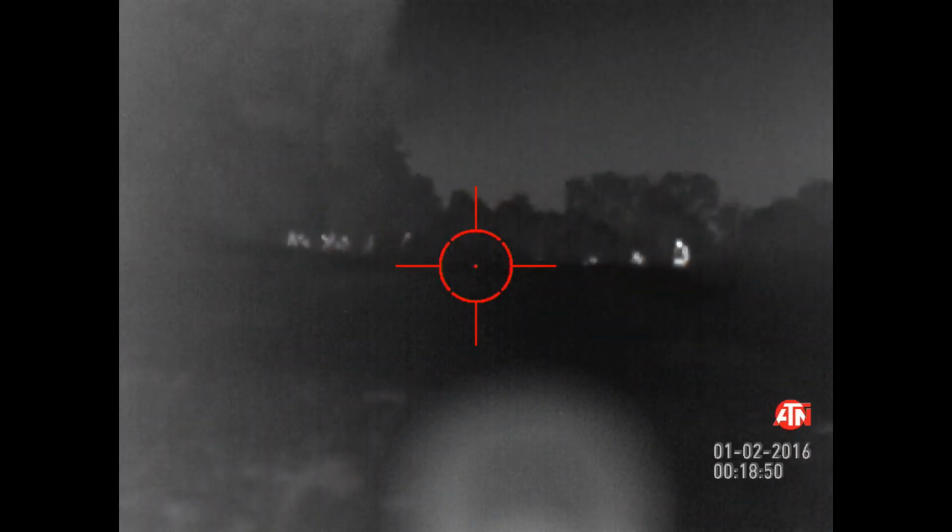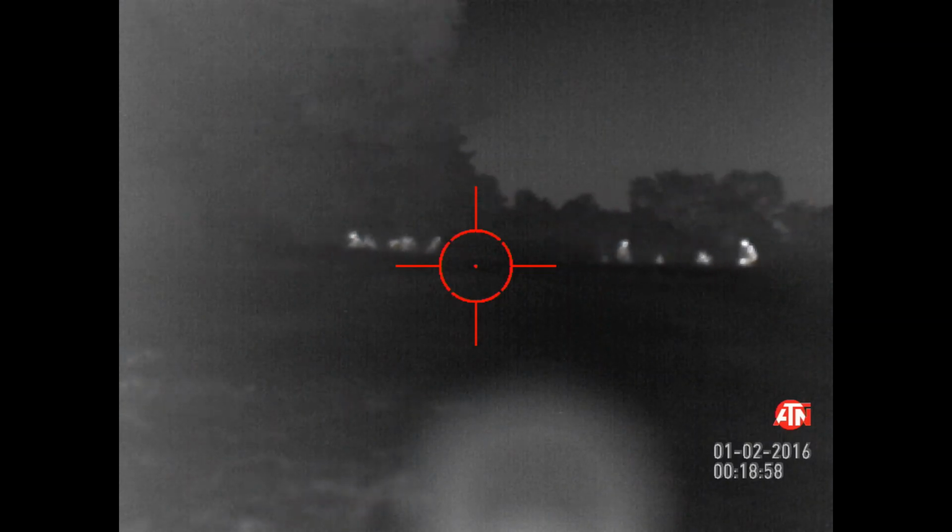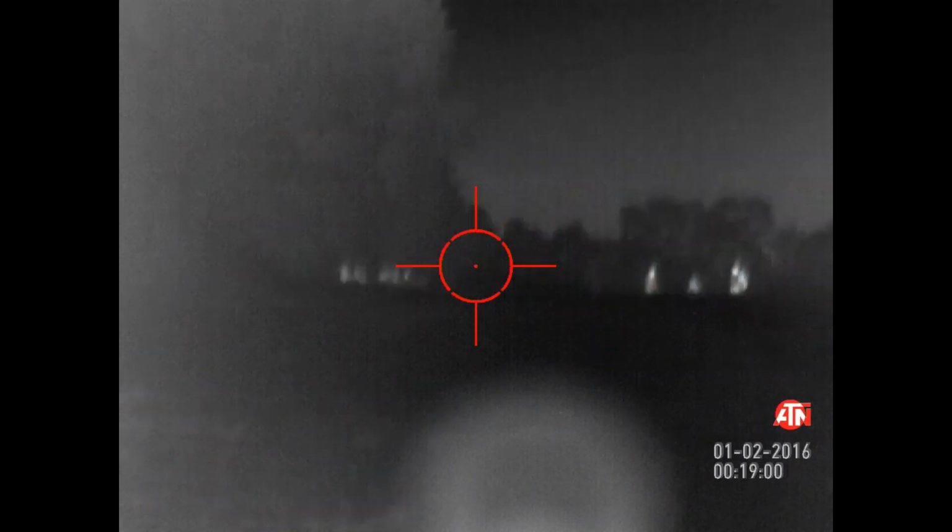Now, I'm not firing at them at all. I'm just observing them as they move on me, and they're doing an excellent job. The first ambush was kind of shaky, but this one, their reaction to finding us and maneuvering on us was just top-notch and outstanding.